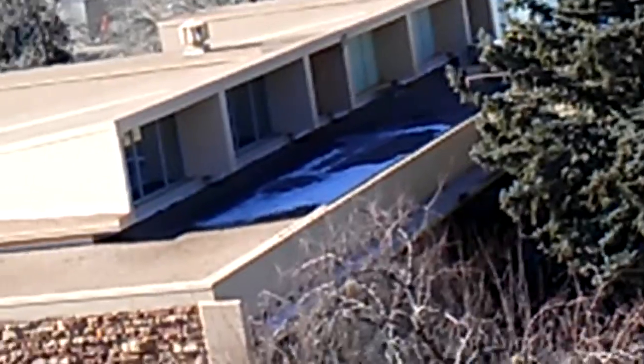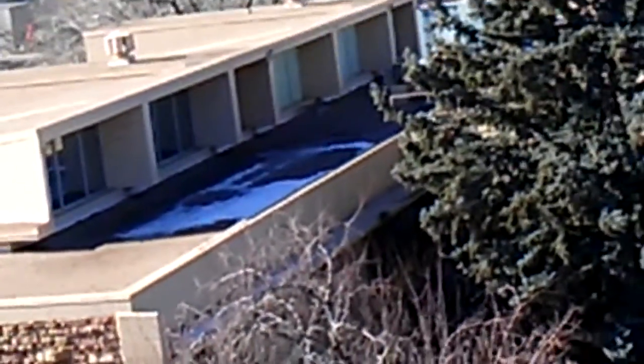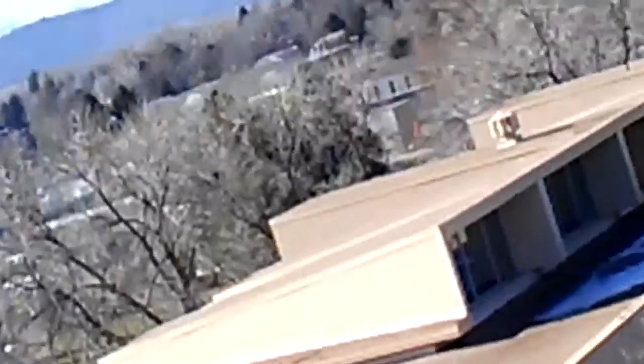Looks like there's a deck on Educational Hall, but there are no tables. If you want to come over here to study or to hang out, this is obviously the absolute best place to hang. I'll take a tour of the top floor of the building, like we did last time. I'll be careful on these steps.